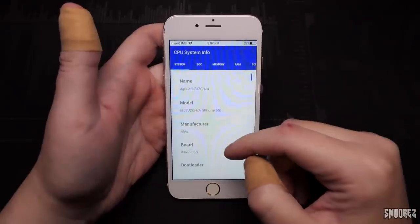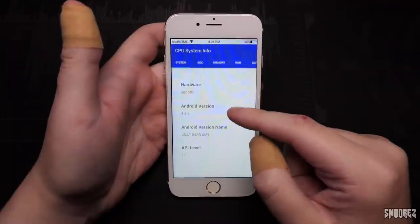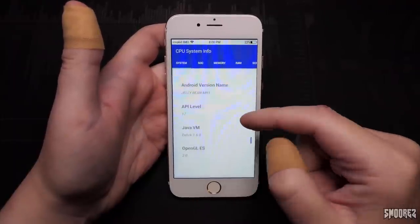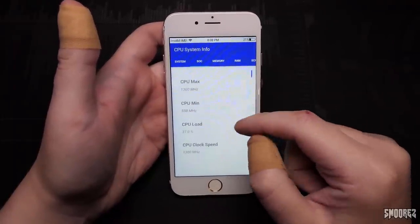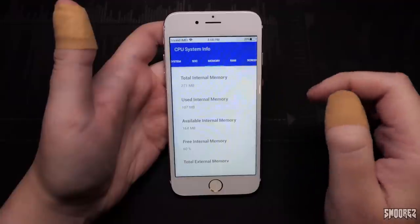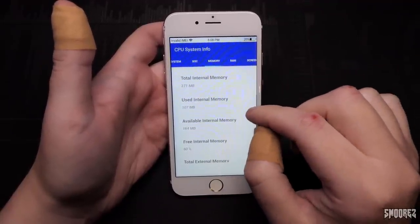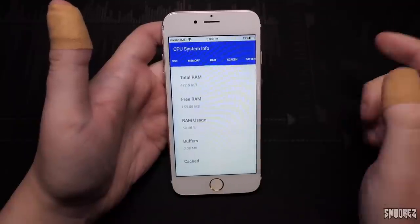Next one shows that we have an iPhone 6s with an MT6582, but the Android version is 4.4.4, Jelly Bean quad core, but two cores active. Maybe it's not an MT6582 then. I'm not too sure. Total internal memory, 271 megabytes. So I have a feeling 512 megabytes of internal storage this has. RAM is 512, so it's probably 512.